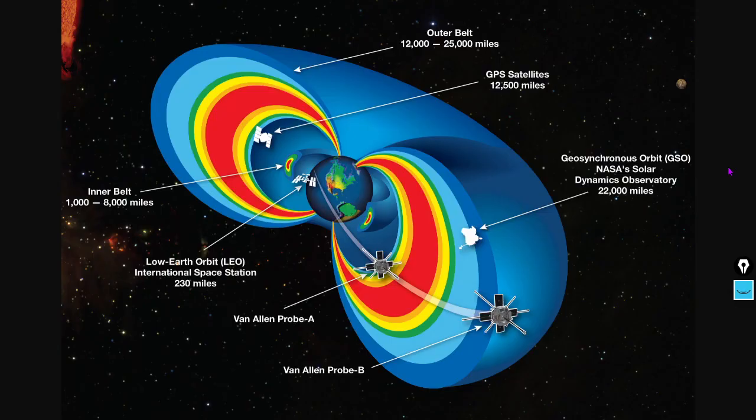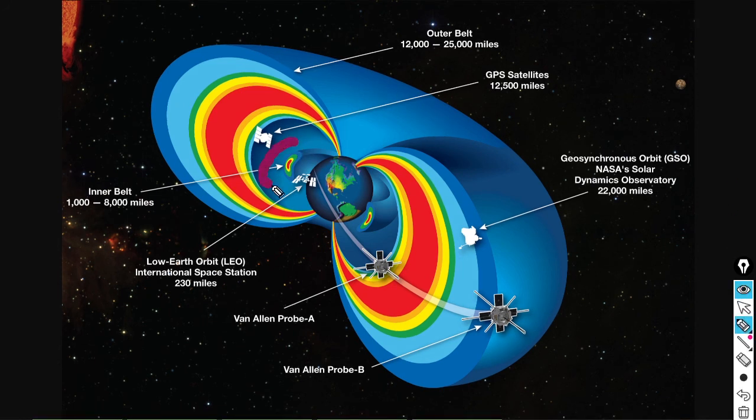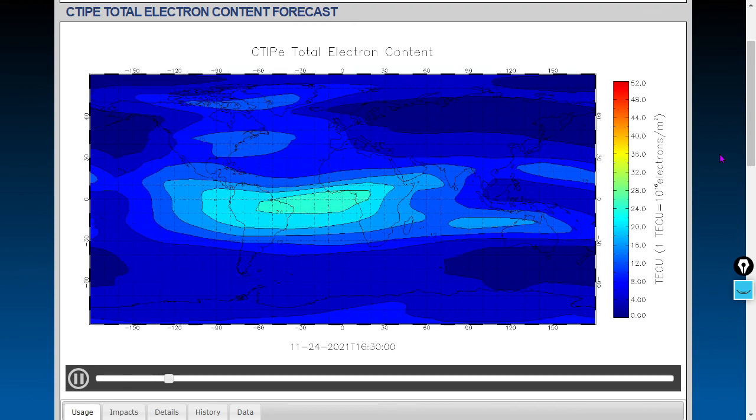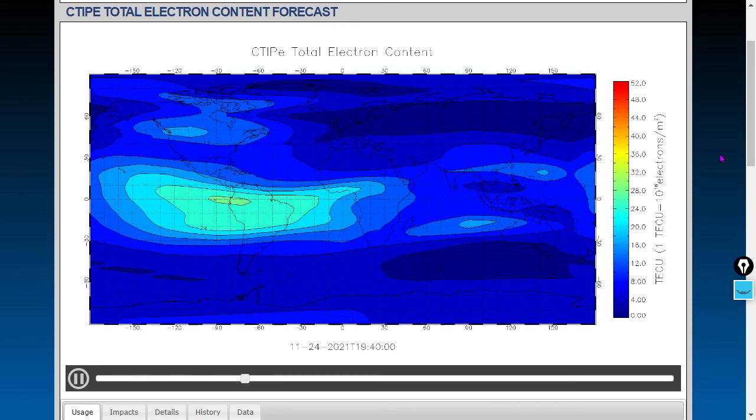Next, we're going to show you the total electron content forecast, which is basically the electrons in the inner Van Allen belts. Sometimes they get chaotic. They'll probably be pretty orderly. That's my forecast. Let's see what the forecast of the forecast looks like.